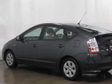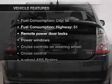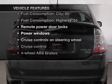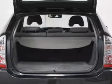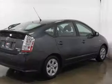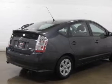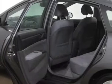You will appreciate the safety feature of anti-lock brakes. And with these notable features, you won't want to miss out on the opportunity to own this amazing ride. Air conditioning, power door locks, power windows, power steering, cruise control, power mirrors, an alarm system, an AM/FM stereo with a CD player, an adjustable tilt steering wheel.